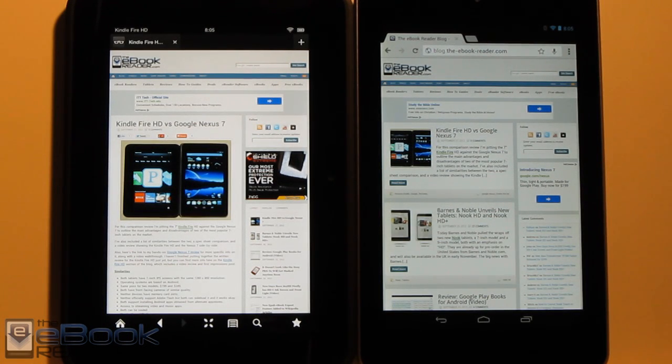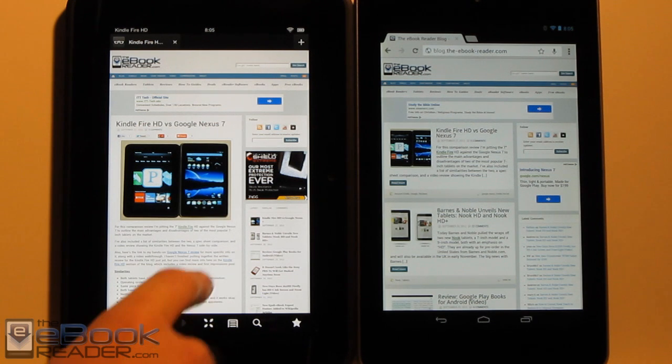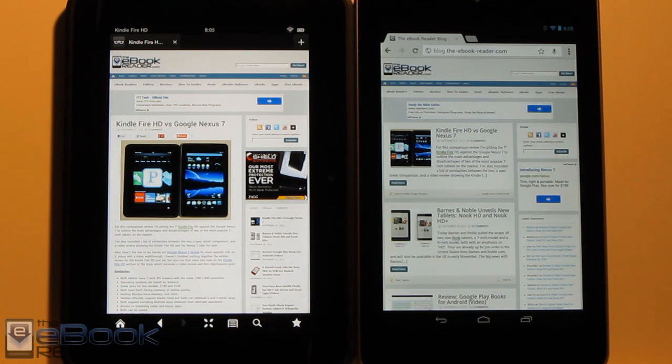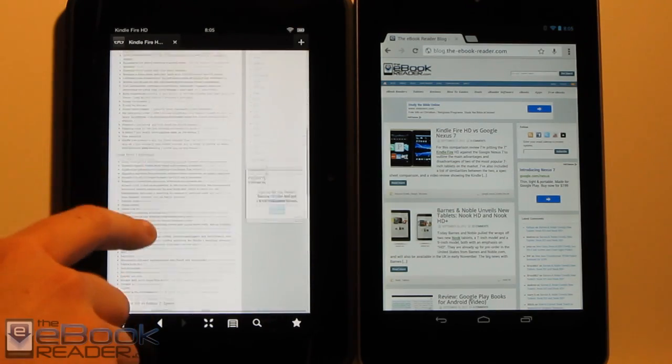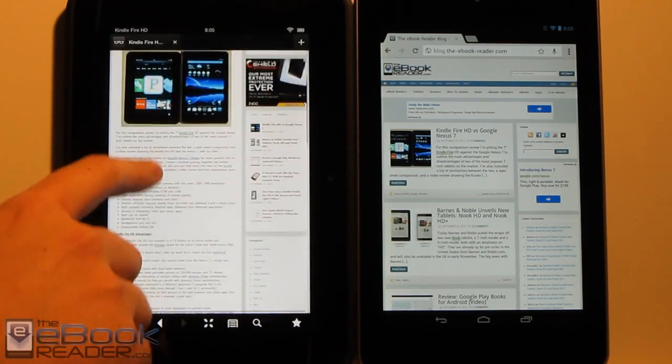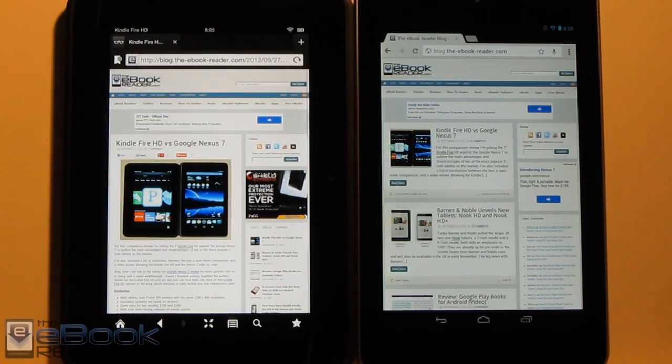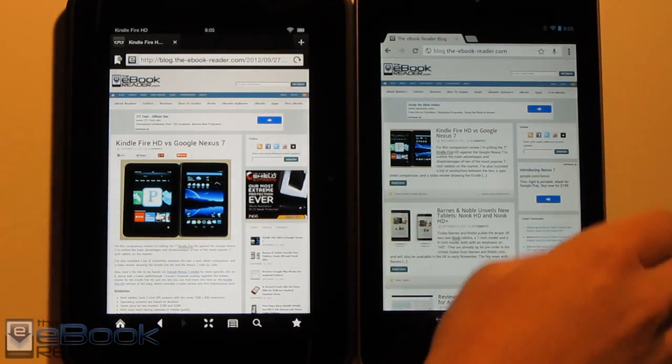For this video, I'm going to give you guys a comparison review of the Kindle Fire HD versus the Google Nexus 7. I just posted this article on my blog and wanted to put together this video because I can't really describe all the differences between them. It's a lot easier just to show how the two interfaces are different and how different functions work with them. So let's go ahead and talk about the hardware first.